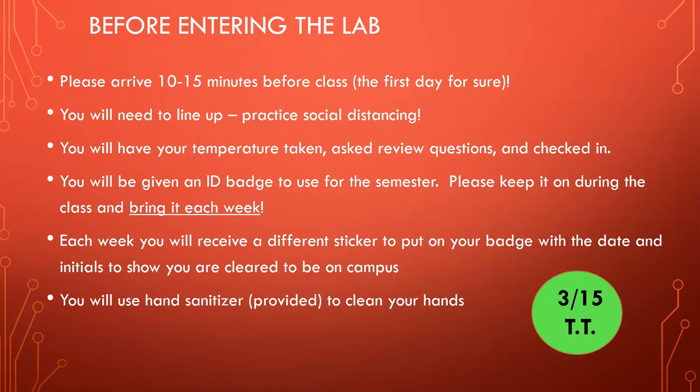Before entering the lab, there are a few things we need to go over. First, please try to arrive 10 to 15 minutes before the class starts, especially on the first day, so we can make sure that everybody understands the practices we need to go through. You'll need to line up, and please practice social distancing. You'll have your temperature taken, asked review questions, and checked in. At that point, that is when you would show your green check mark to either the student assistant or the faculty member.